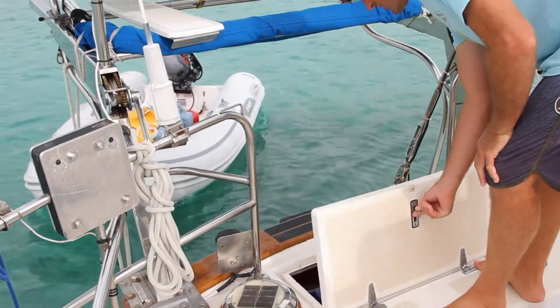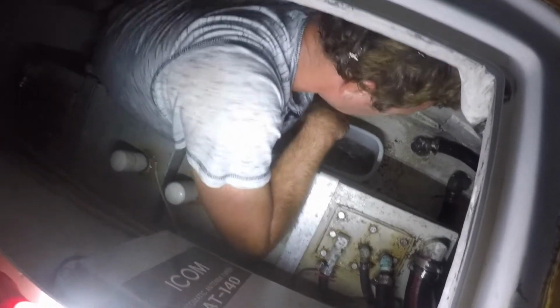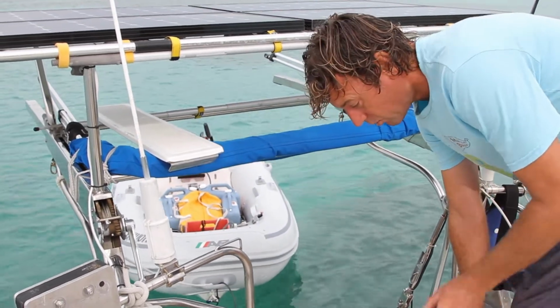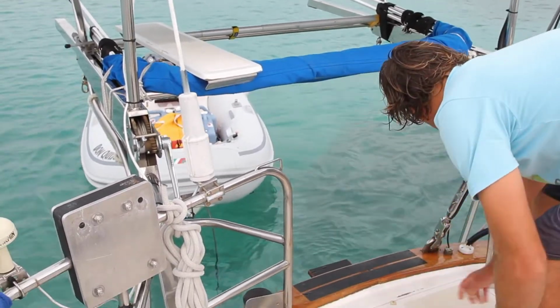This is our aft lazarette locker. Looks like it's pretty small, but that's actually about 6 foot deep there. And we've got fuel in there, tarps, spare anchor ropes, life jackets, fuel tanks. There's 2 fuel tanks in there. Our port and starboard aft tanks are in there, which you fill up from these 2 ports.